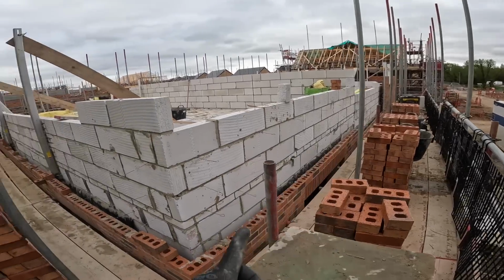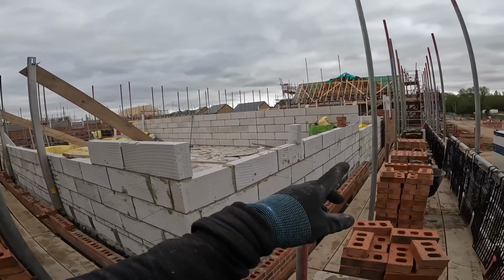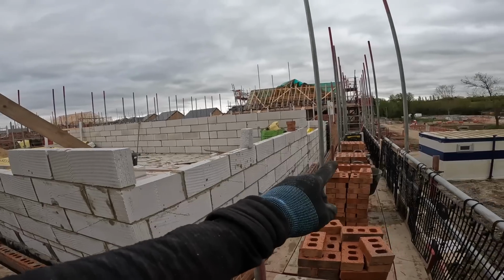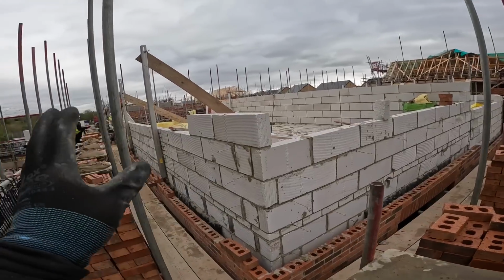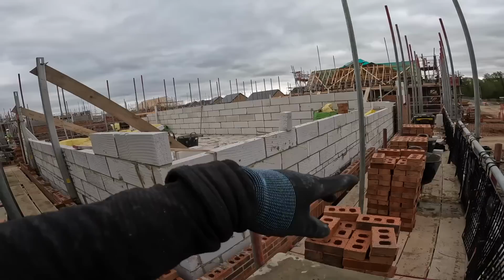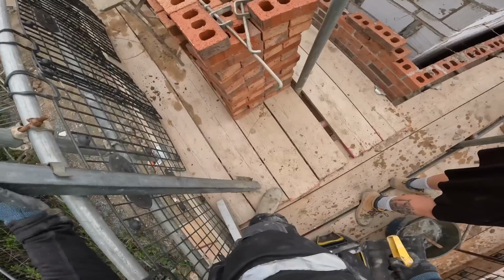Right, we're just going to pull down this flank, return it like we did over there, filter the movement joint there. Me and Mike will fill in that panel after, but we're going to spend most of the rest of the day getting up this flank down around there. Just going to get a profile set up quickly.